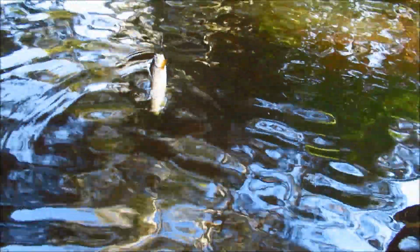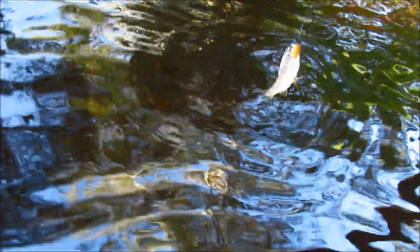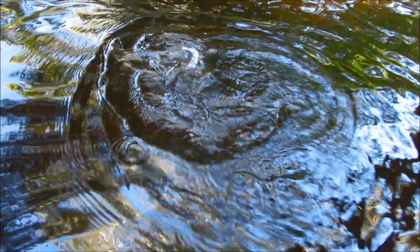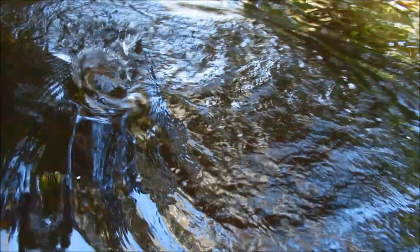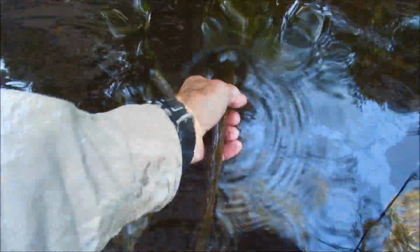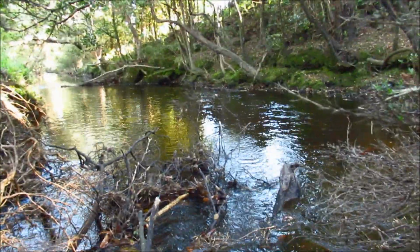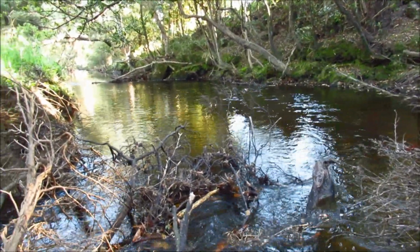Nothing big, but anyway. First of the day, it's taken 5 minutes. Give him a couple of photos and send him home. Oh, beautiful, anyway. There you go, thank you. Lovely. I had 4 hits in that little pool, 1 hook up and lost it.